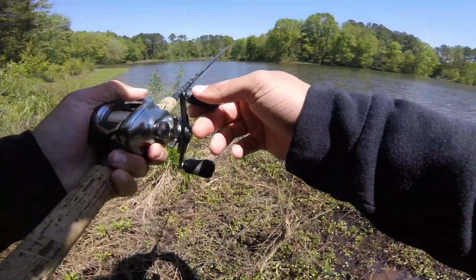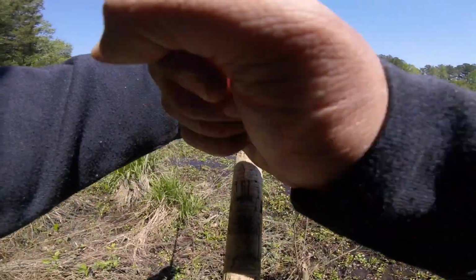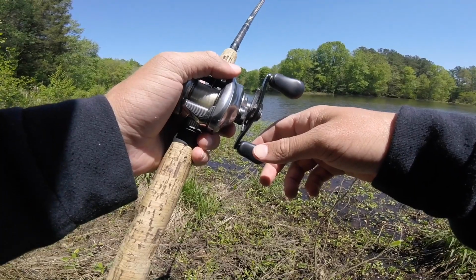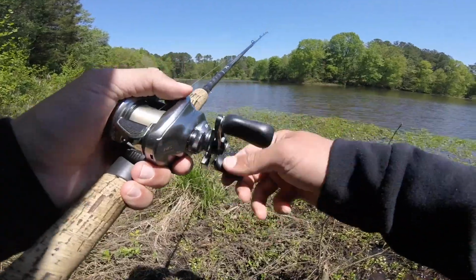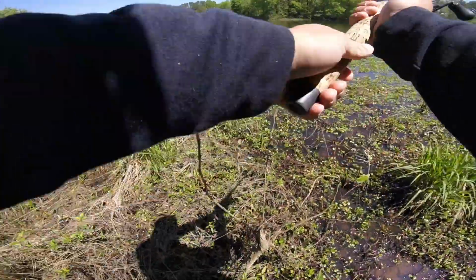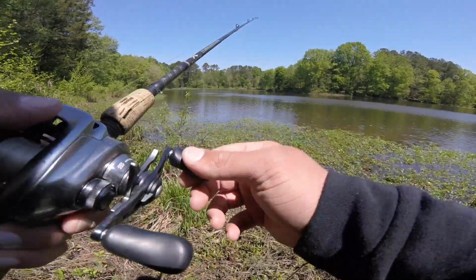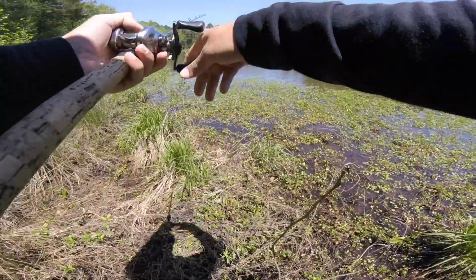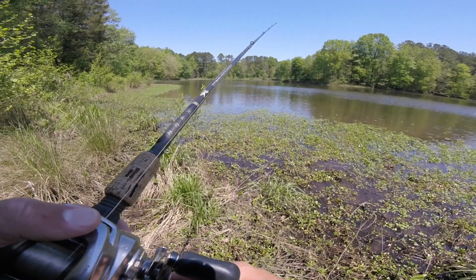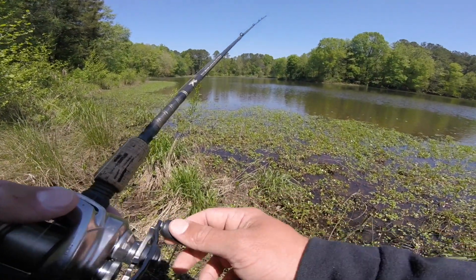The wind's coming down. At least I can see a little bit better now. Just kind of shake that thing a little bit. It's hard to tell if he's ate it or not. I can't see. He's nose down. I just can't tell if he's ate it or not. He wants it bad though. At least he's not swimming off as bad as he was. Oh, I think he just ate it. Got him.